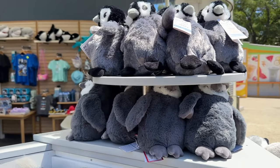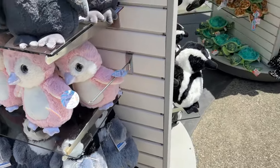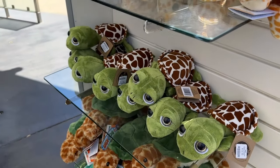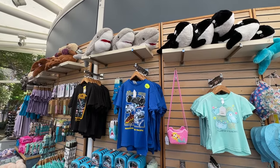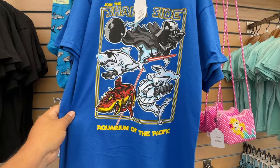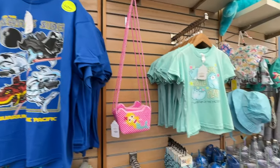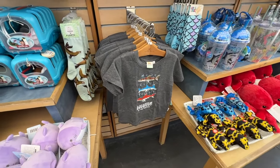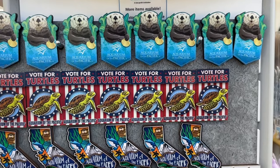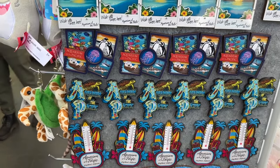Wow. Outside over here by the Shark Lagoon, they got some merch. Little penguins. Very cute. I also got some turtles. Got some cool, what is this? Join the shark side. I love it. That's freaking cool. That one's $19, glows in the dark. Here comes trouble. Here we got some really cool magnets. I love their merch. Aquarium of the Pacific has fire merch.